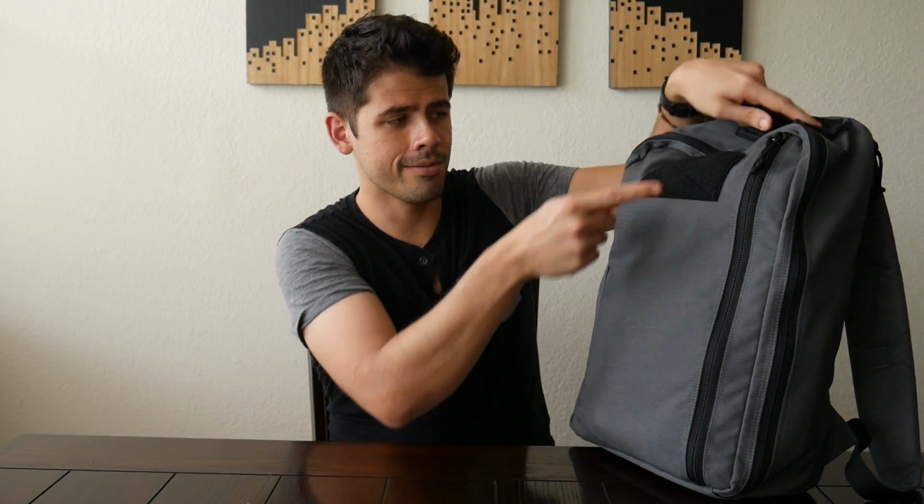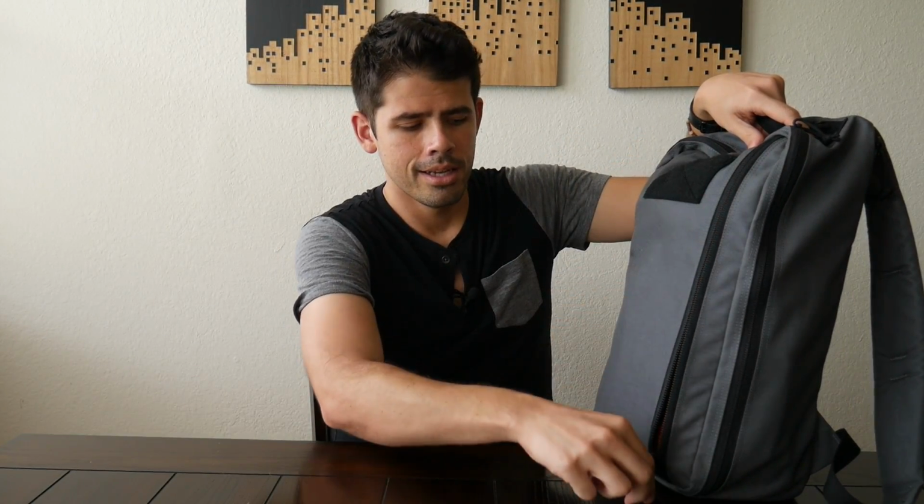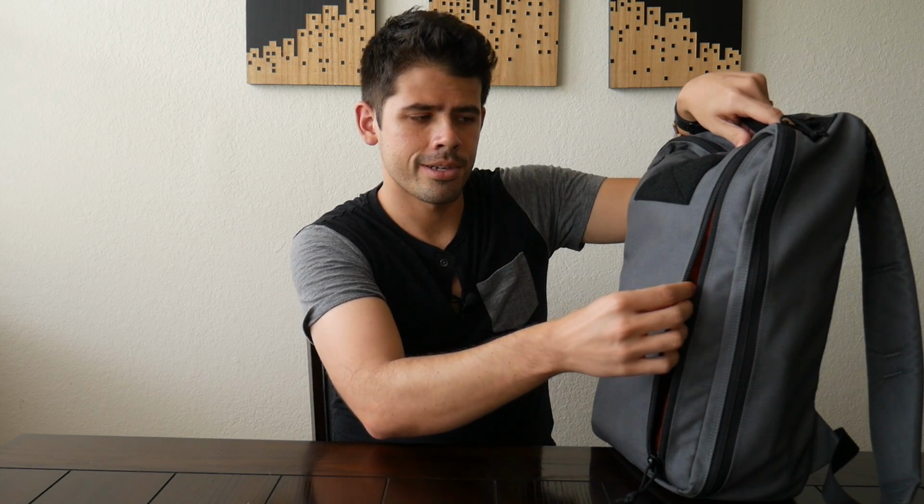So moving on to the compartments, the bag is very simple in the compartments that it offers. It offers a laptop compartment, a main compartment, and then a quick access compartment on the front. So the first compartment we're going to take a look at is the front quick access compartment. This is just a really simple long pocket. It covers the whole front side of the bag, and it just has one quick access zipper. And as I mentioned earlier, all the zippers are YKK.